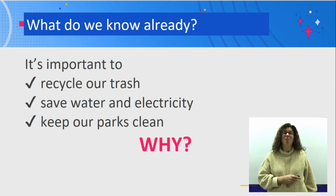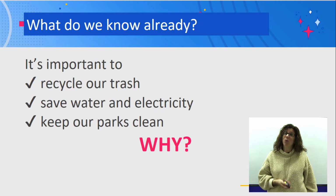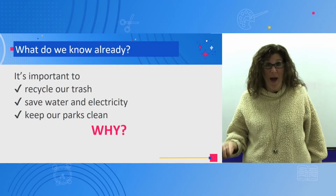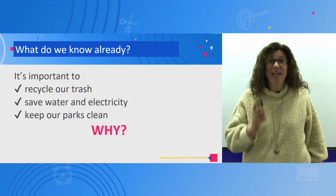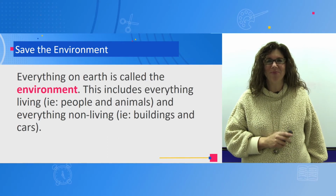So what do we know already? We know that we're supposed to recycle our trash. We know we're supposed to save water and electricity. And we know we're supposed to keep our parks clean. But why? Has anyone ever explained that to you? I'm going to do that now.